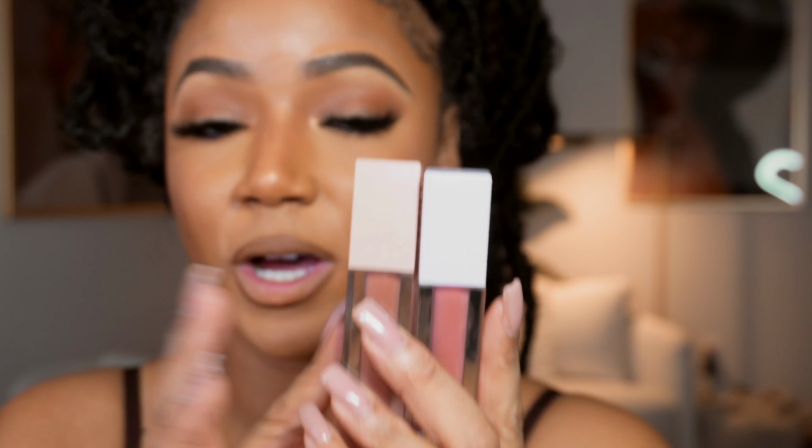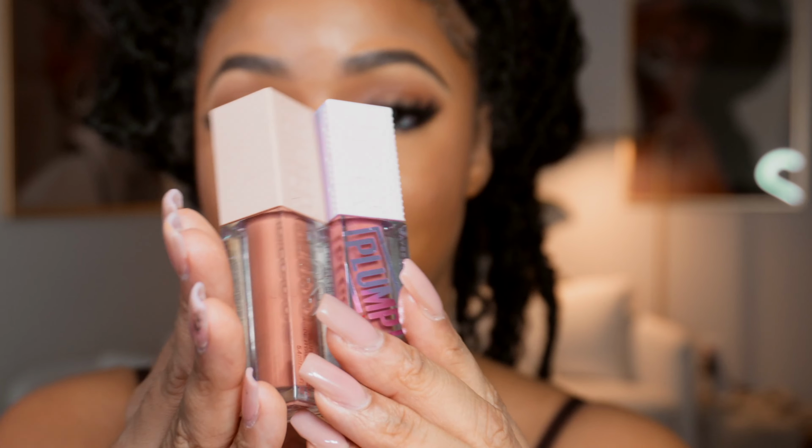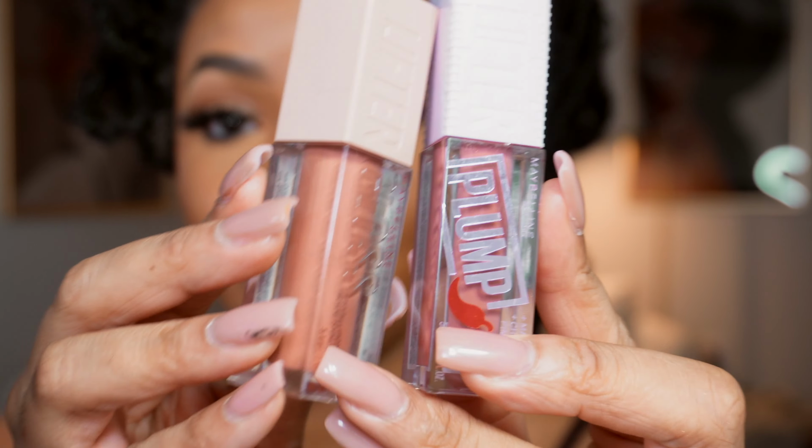Now I'm going to go in with 2 lip glosses. One is because I like the color, the other one is because I like the plump that it gives, but they are from the same brand. This is Maybelline Lifter Gloss. One is the plump version that has chili powder, and then one is just the gloss. Once it plumps up, I'm gonna go in with this one right here.